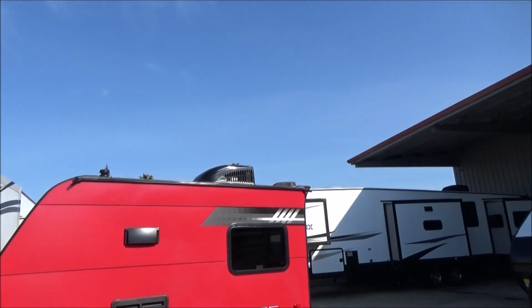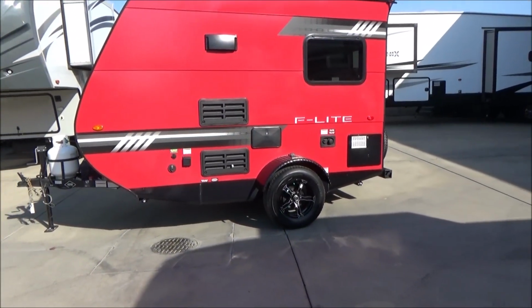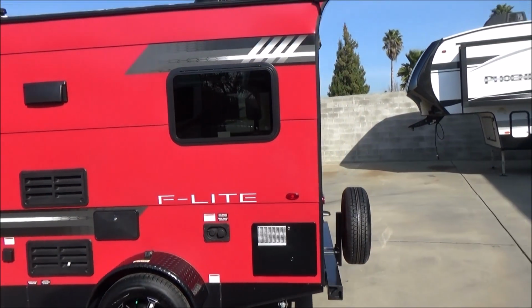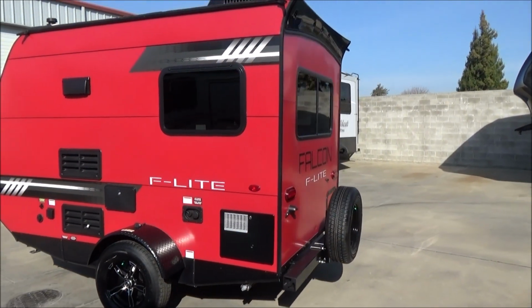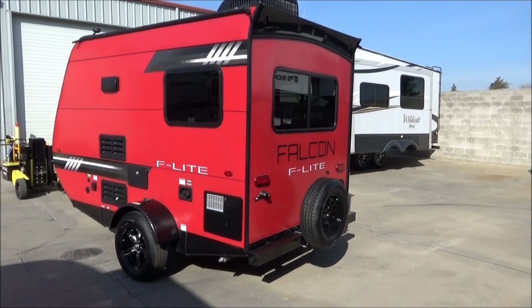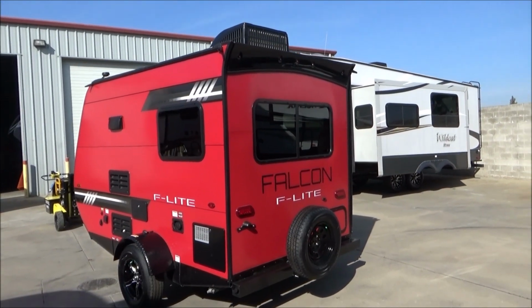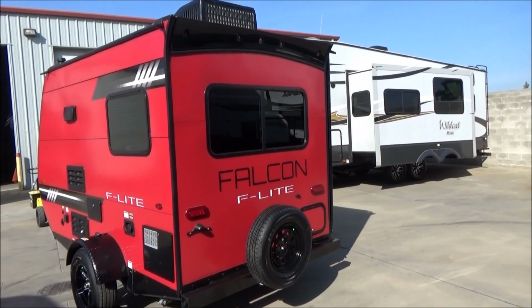You have your air conditioning up on top. This does have a furnace, 4 points of stabilization jacks. This is a 0.040, 18 gauge aluminum. Compare that to the 0.020 and 24 gauge of the corrugated trailers, and you'll be pleasantly surprised. Even the 0.032 of an Airstream.